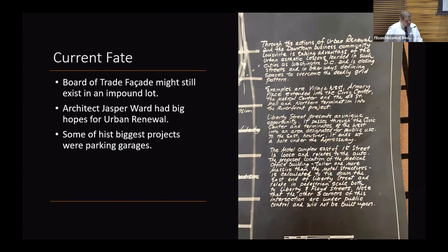Examples like Village West, Armory Place extended into the Civic Center, the Medical Center and the 4th Street Mall and Northern Termination into the Riverfront Project. He thought the Riverfront was a great place to pursue urban renewal. He had a lot of big ideas for how particularly Louisville could be renovated. He thought these old buildings should be preserved in some way or another, and be utilized for something new while still respecting the history.